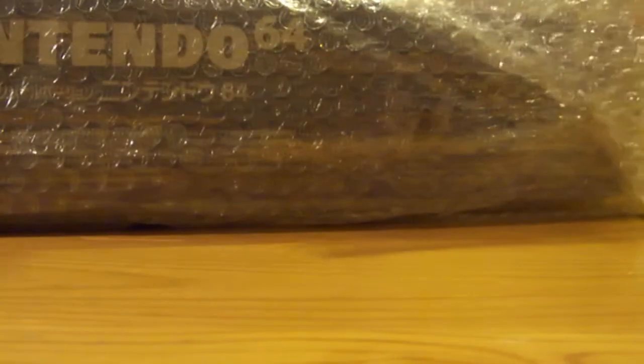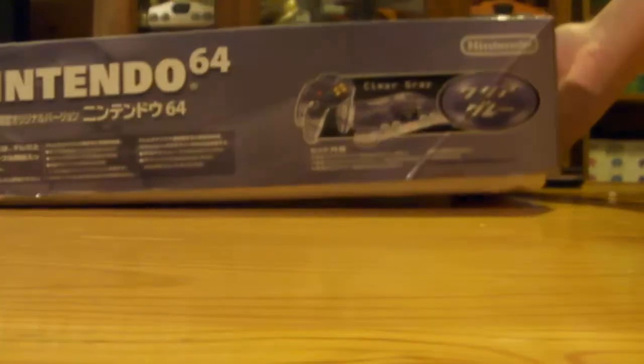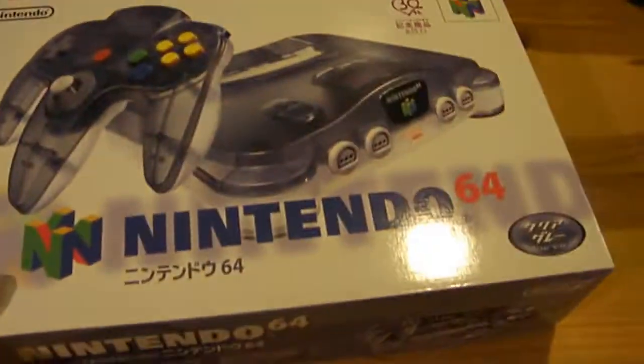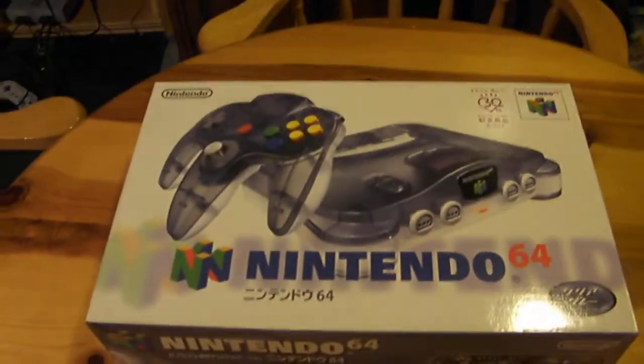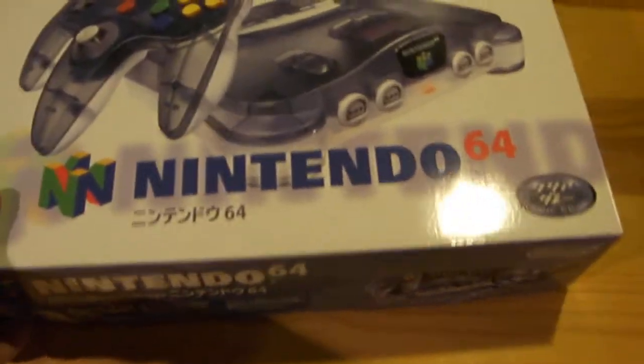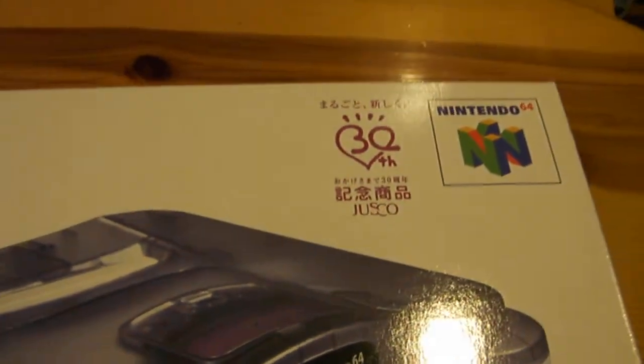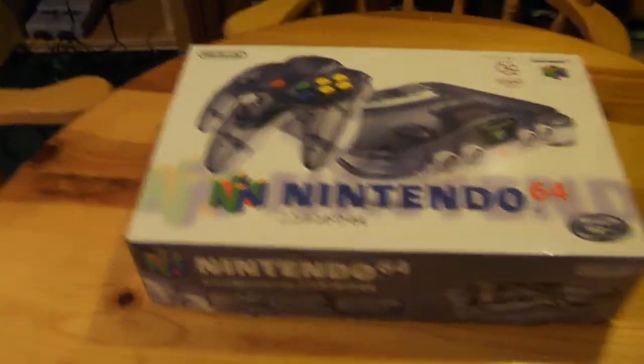And I see a little bit of damage to the box, but considering I've only seen one other one, I'm not going to complain too much. It's actually in very good shape. The box is very crisp. Alright. So here is the box for the Jusco 30th edition. 30th anniversary. It does say up here Jusco 30th. Other than that, most of the text is in Japanese.